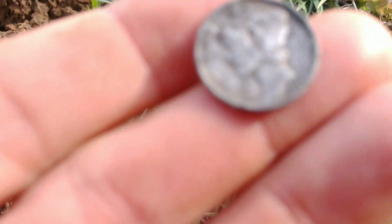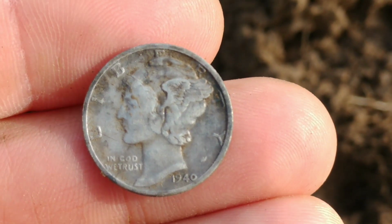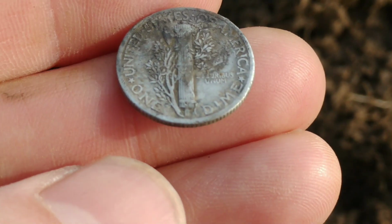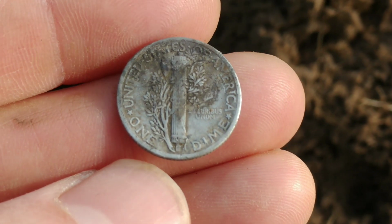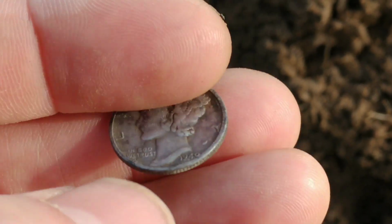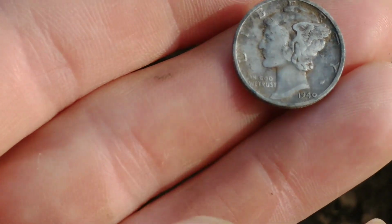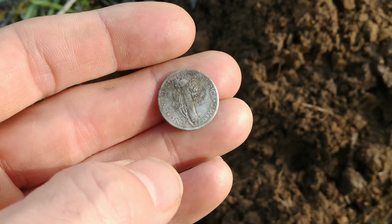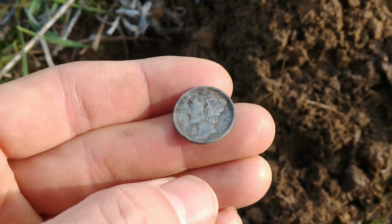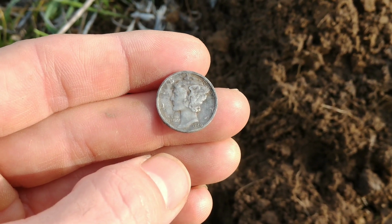Let's see. What's that? 1940. Let's see a mint mark. 1940, not in bad shape either. Better than that last one I dug out of here. Hey, on the board with silver. Hadn't been here very long. No complaints. Let's keep rolling.